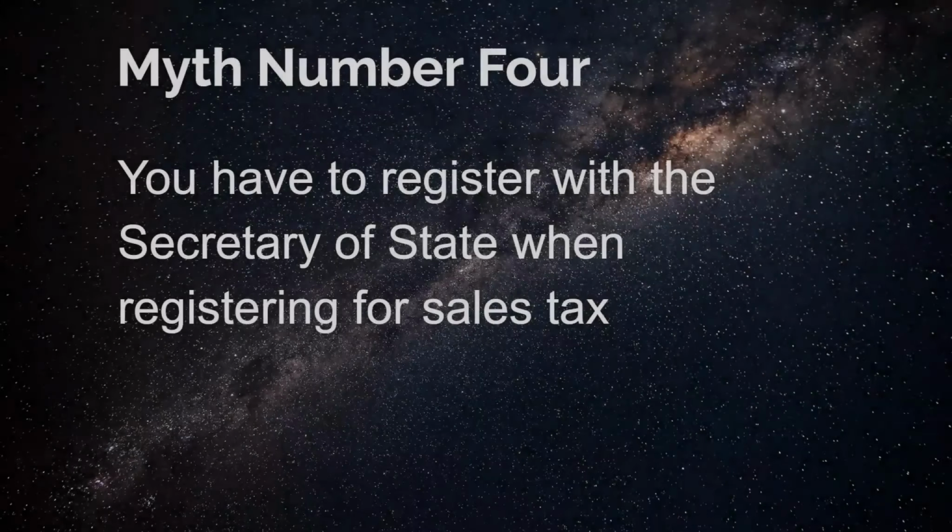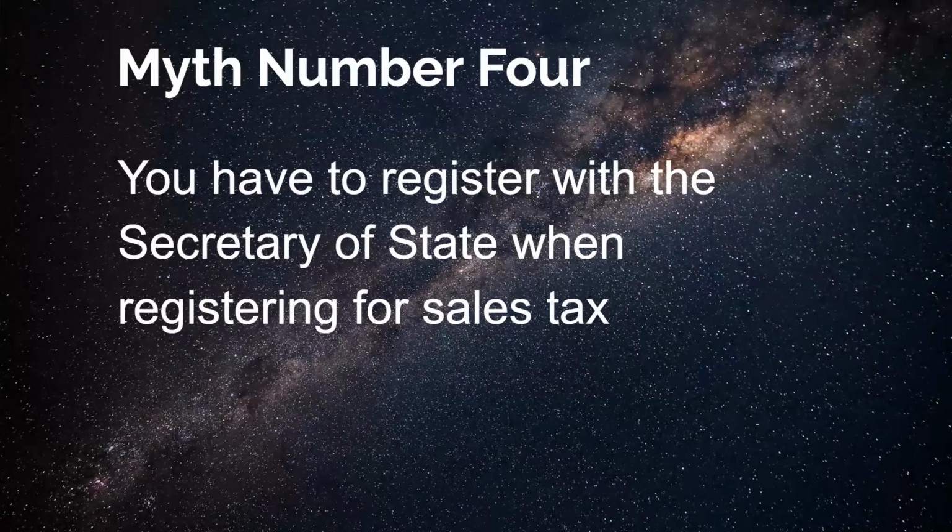All right, here's another one. Myth number 4, you have to register with the Secretary of State when registering for sales tax. And this is just unfortunately false. And too many people out there are telling their clients, you have to get registered with the Secretary of State. One of the reasons is that the state websites make it look that way. But if you call the state, or if you dig around on the state website enough, you'll see how to register without registering with the Secretary of State.